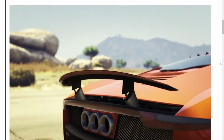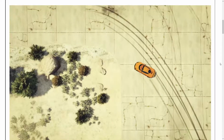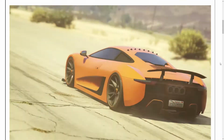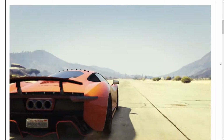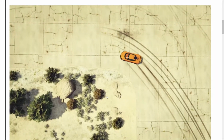There are only 3 cars now in the game that can do the automatic spoiler like you see here: the Ocelot XA-21, like we're getting now, and otherwise the Nero and the T20. I kind of like that. It's a very cool little feature. Hopefully you guys had a good look at that. That looks pretty cool.